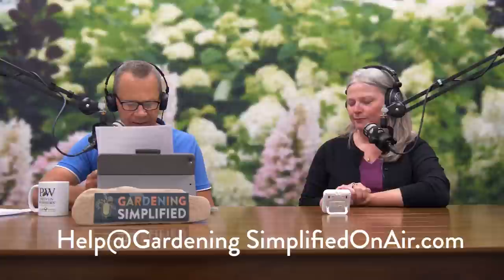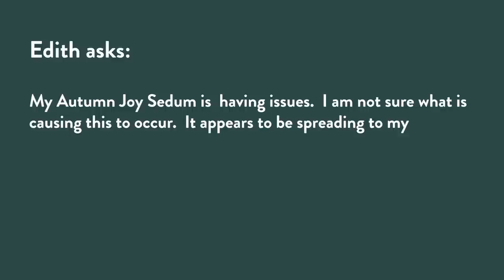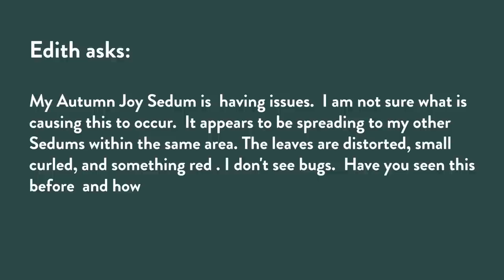So what do we got in the mailbag today, Rick? Well, Stacy, Edith has a problem. She sent a photo. My autumn joy sedum is having issues. I'm not sure what is causing this to occur. It appears to be spreading to my other sedums within the same area. Leaves distorted, small, curled, something red. I don't see bugs. Have you seen this before? How do I treat it? And thanks for your time.